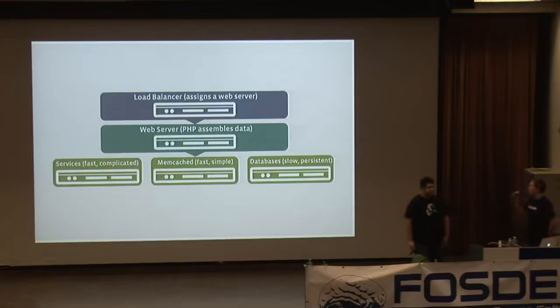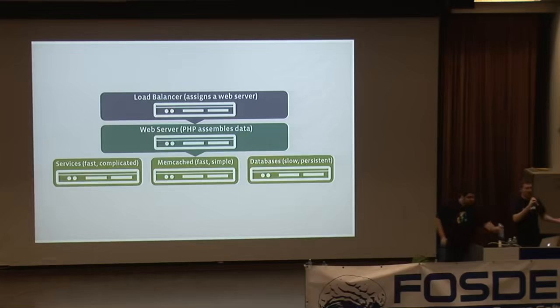Okay. So this is Facebook's architecture at a high level, and it more or less looks like this. There's a load balancer on top, and requests come in there and are spread amongst a pool of web servers. Then these web servers will either use one of our services to fetch data, or fall into Memcached, which is our in-memory fast data access, before eventually falling back to the database.